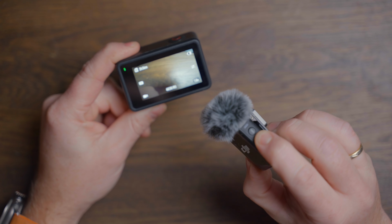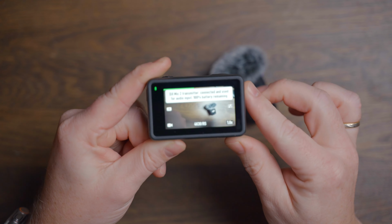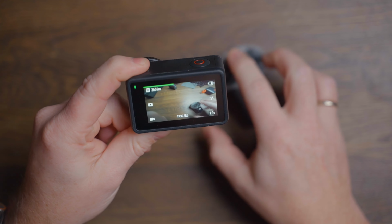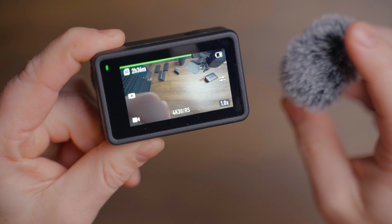And the Mic 2 does also have 32-bit float and internal recording, so you don't need to have this connected to any other camera for that matter. You can just use it as a standalone microphone if you want to do that. And the 32-bit float makes the audio sound amazing and prevents clipping even when you get those high tones.